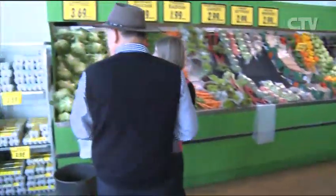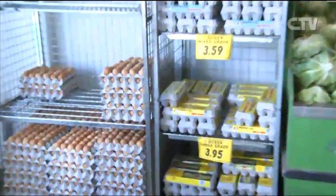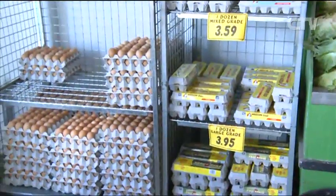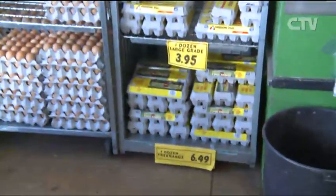If we go over here as well, we've got all your eggs as well. So when you're in your fruit and veggies, you can grab your eggs. You've got the lovely Whedon's eggs and the free range ones down there. Free range, that's right. Great prices.